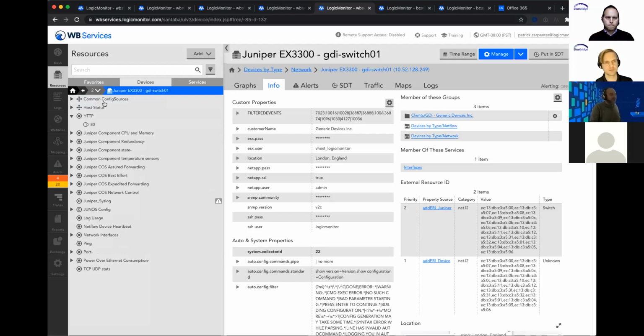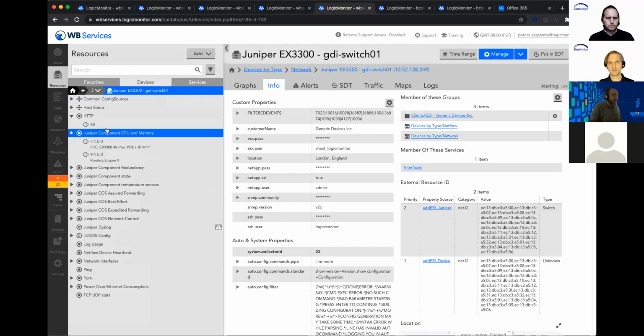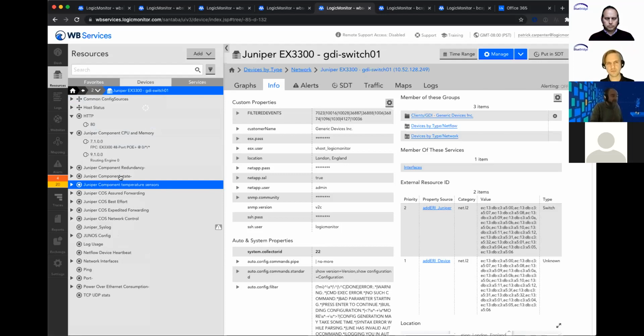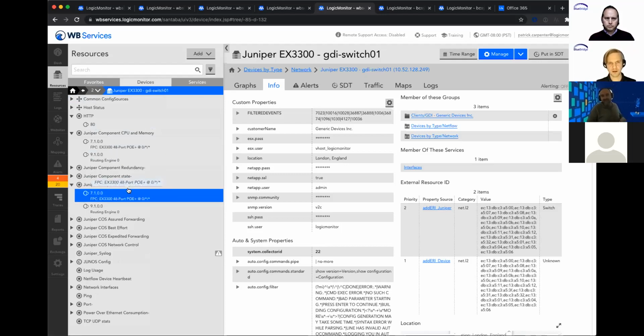And so, in LogicMonitor, we didn't have to go build support for the Juniper EX3300, right, and then figure out what goes and applies to it. The data sources were all designed to just go check a device, right? Hey, does this device have a web server? Okay, great, monitor it, right? Oh, does this device have Juniper components, right? Or does it have fans or whatever, or temperature sensors? We go discover those things automatically, and we'll rediscover them on a continuous basis, right?